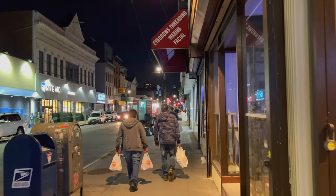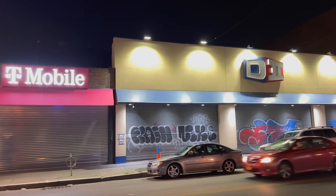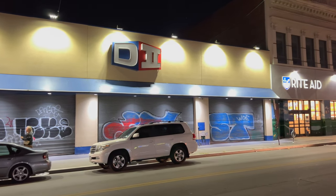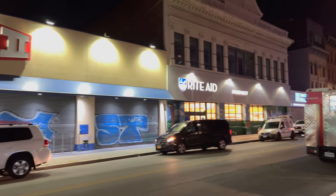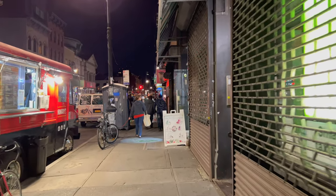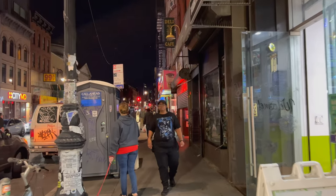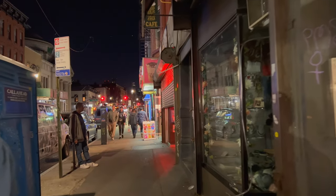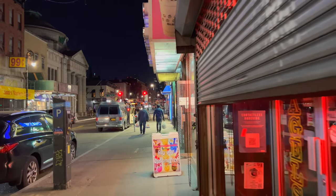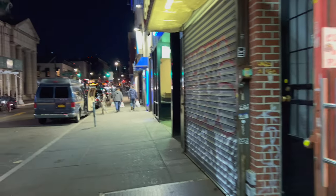On this block, you won't really see too many restaurants, more retail. There's a lot more happening nightlife-wise in neighboring Williamsburg compared to Greenpoint. Cocoa Bubble Tea has a promotion, buy one, get one free for selected drinks.